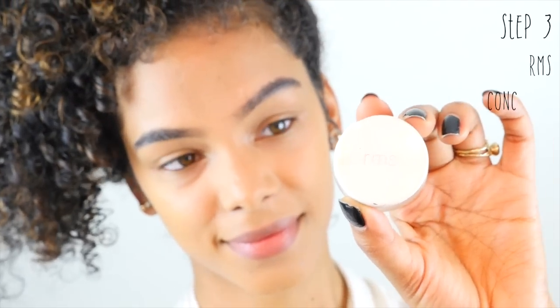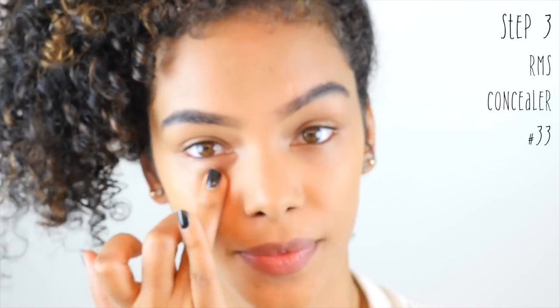Now I apply my favorite concealer ever, which happens to have the dopest organic ingredients possible. And I apply it in a triangular motion, and I tap it and tap it and tap it all in until it's fully blended.